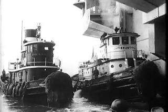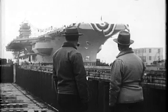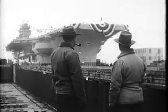Tug number 3, stand by to starboard. Well, there she goes. Old 506.